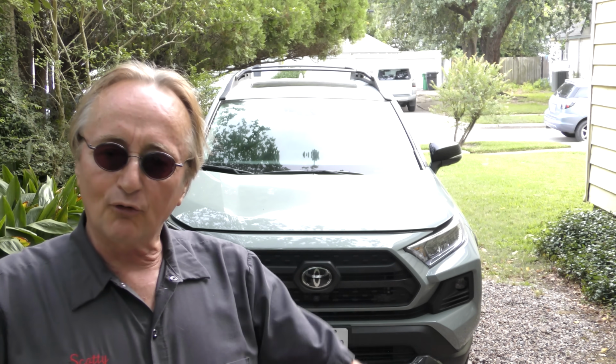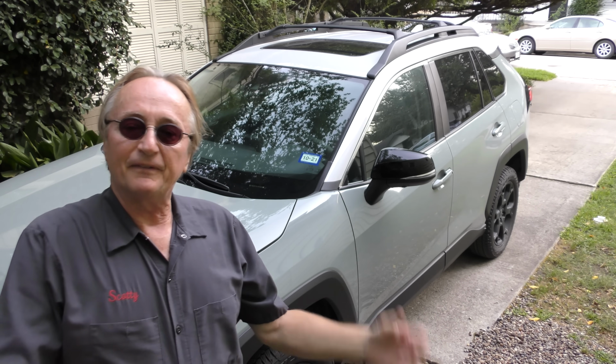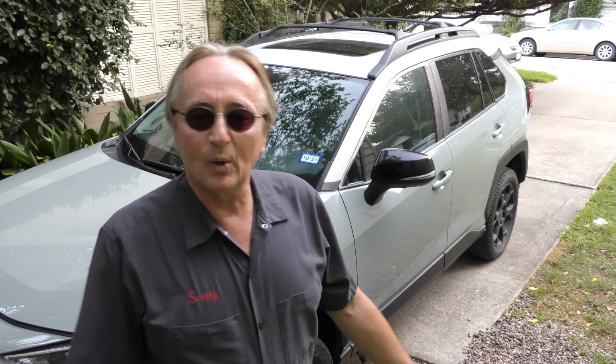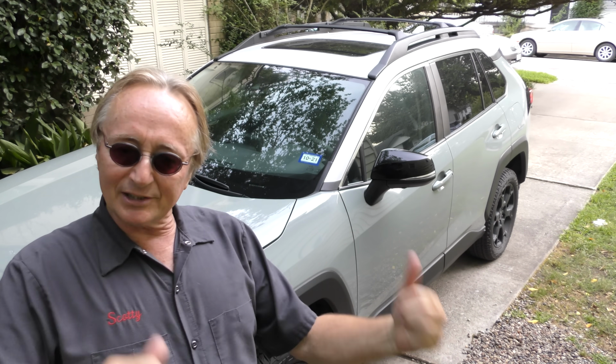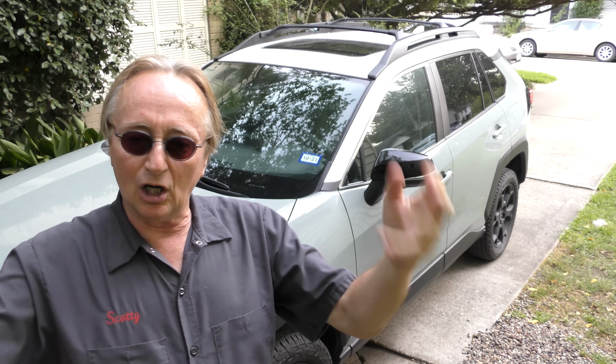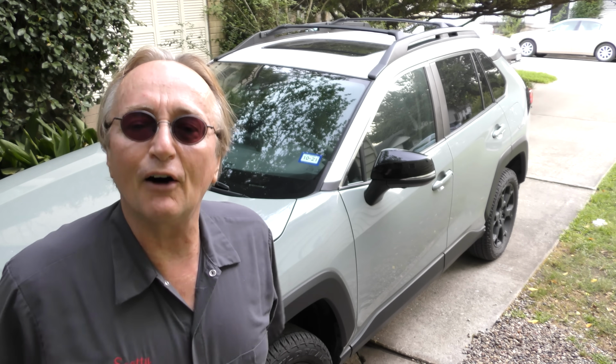Here's an interesting one. This is the 2020 Toyota TRD off-road RAV4. Now, people have often criticized the RAV4, saying, oh, it's a soccer mom's car, you know, it's for women in suburbia driving around. Not this one. TRD all-wheel drive, sort of off-road car.